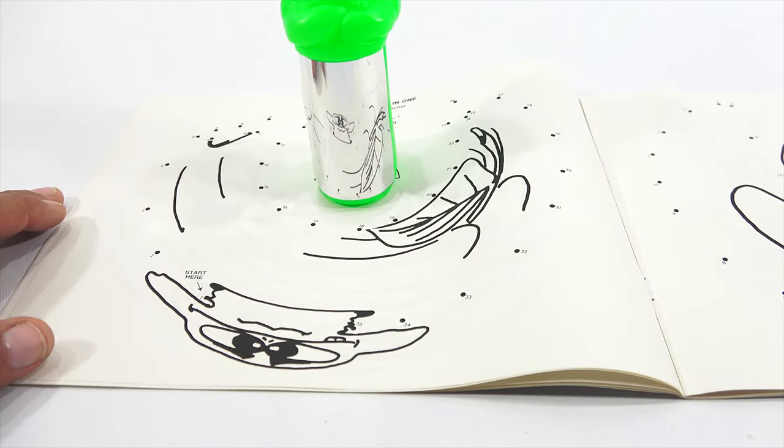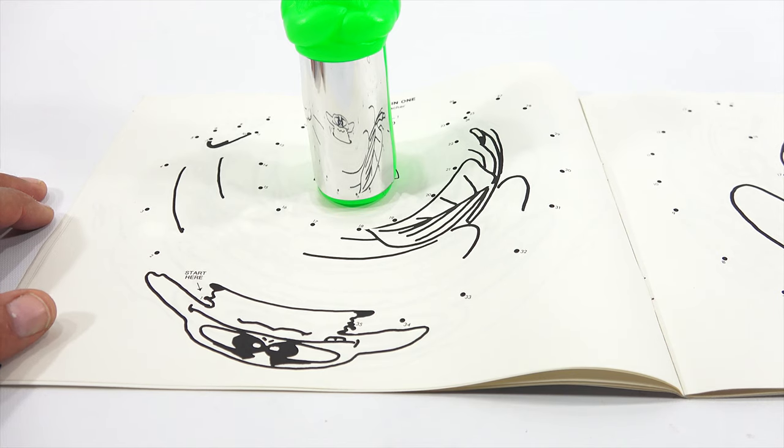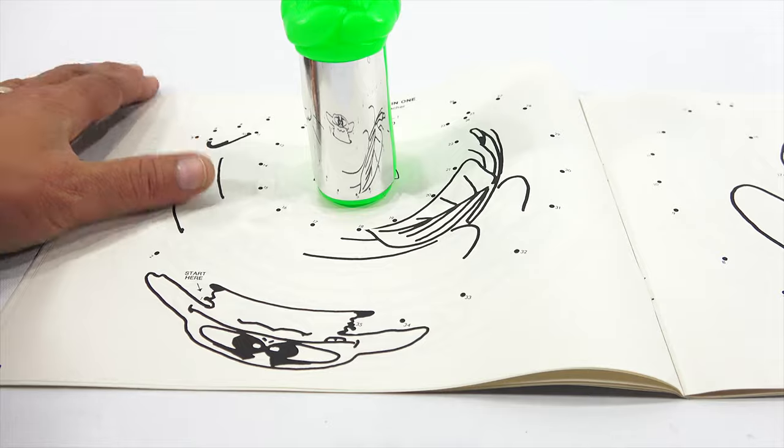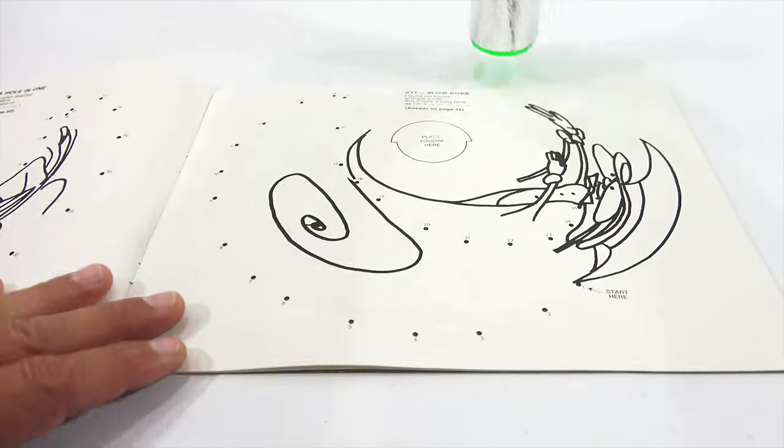Now, maybe drawing them in will help. I guess that could be the real problem. You have to draw some of these in to understand them. But there's something popping out of the ground here. So I won't know the riddle unless I actually did these.